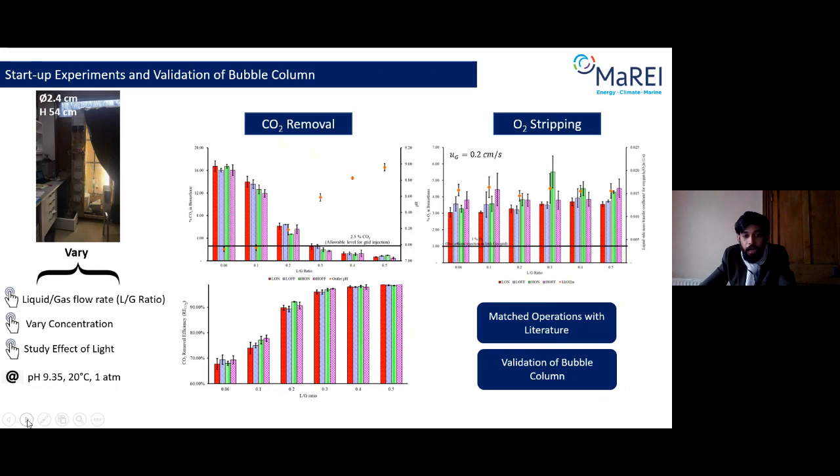But our main problem starts with the oxygen stripping, because in the solution there is oxygen. And even though the presence of algae increases the oxygen stripping, which is supported by theory that there is better mixing and better removal, in any case it is always higher than the permissible 1%. So we cannot have more than 1% oxygen in our biomethane. However, what we see here is that the minimum we achieve with very little algae is 3%. And this is a major challenge that we need to overcome in our further experiments.